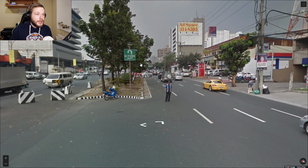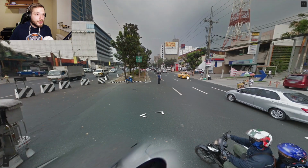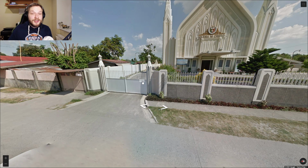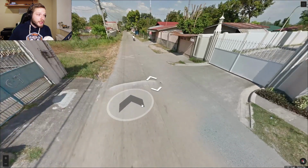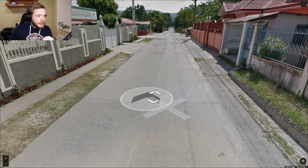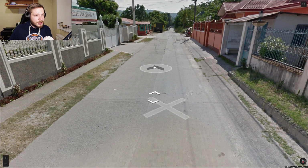Also, you will see a lot of English or some Filipino sometimes you can see as well. And also this jeepney is a good clue that you are in Philippines. They really like to drive these things. You can get different cars in the Philippines as well. This is one of the other cars that you might get. And also, as I told you guys, these concrete blocks on the roads as well. Good clue that you might be in Philippines.